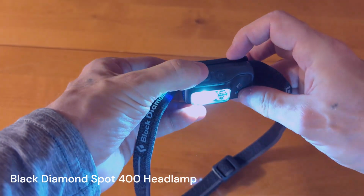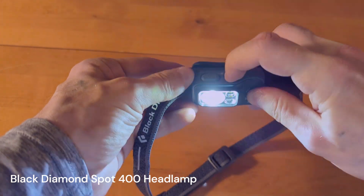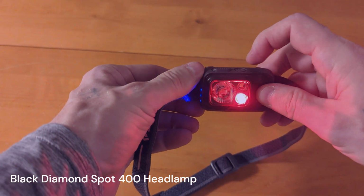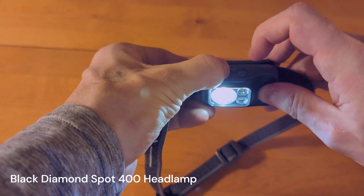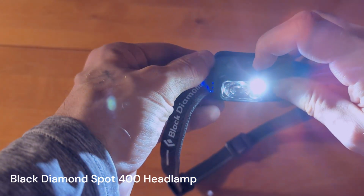Arguably one of the most important electronic devices you'll bring is your headlamp. You don't want to be out there in the dark with no way to see. They generally don't weigh too much, and there's a plethora of them to choose from. For me, it's the Black Diamond Spot 400. It has both a focused and wide beam, plus a red light for reading and pack rummaging at night without blinding everyone around you or using up your battery.